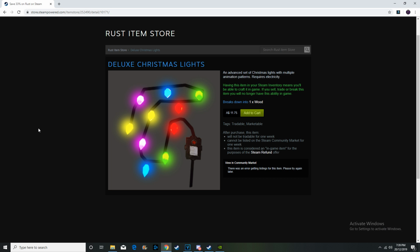So $11.75. I am going to say that these are quite expensive, and I don't think they're going to get up to that $50 mark, but there is a chance that they will get up to $20 or something around that price by next year, just because the other Christmas lights are so expensive.